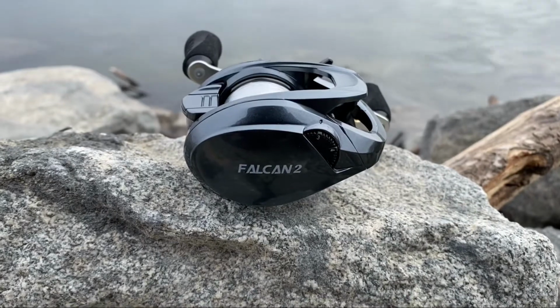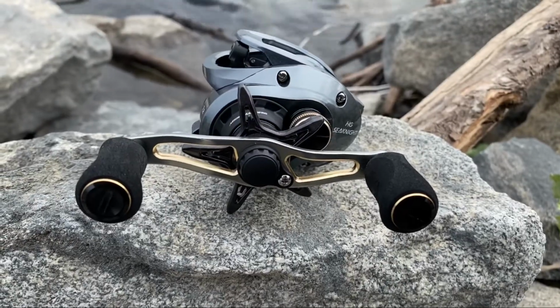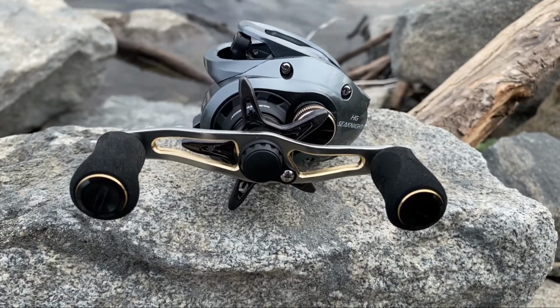Time for the SeaKnight FALCAN 2 to show what it's got. Let's see if it can match the distances that the Daiwa Tatula was able to cast. First cast.